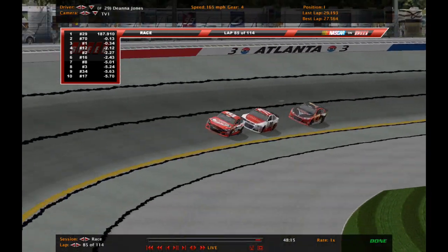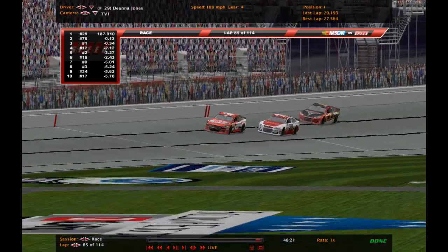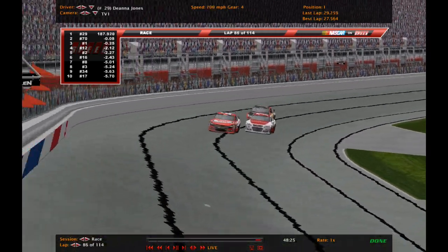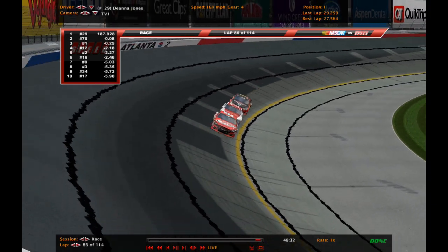Jones in the lead now. Osborne right behind in 2nd place. Shelley sits there in 3rd. And Osborne's going to make his first move up today for the race lead. And he can't quite get underneath the 29.